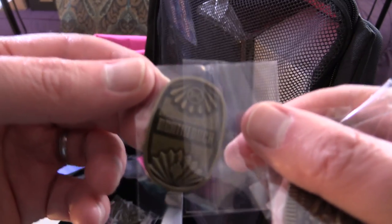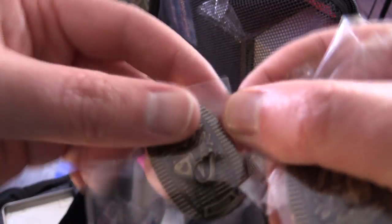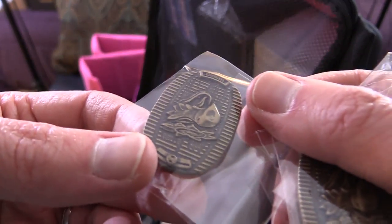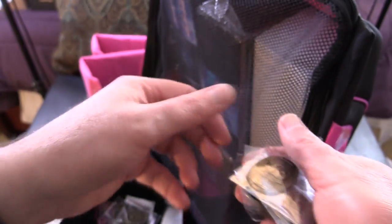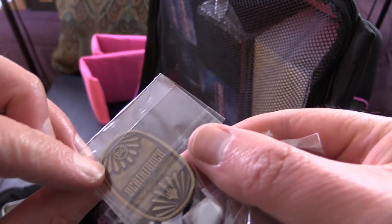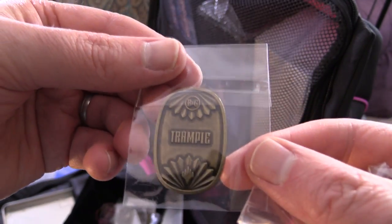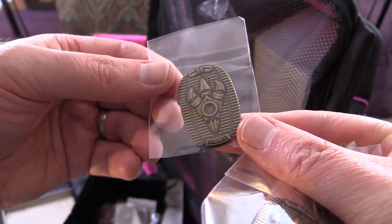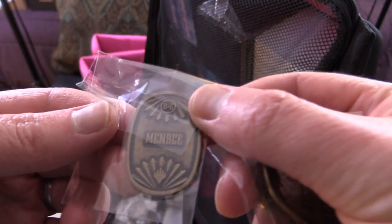Deathtouch. And on the other side, what am I looking at here? Looks like a skull. So we get a couple of those. Deathtouch is a trample. All right, like a big foot. So a couple of those. And then menace.